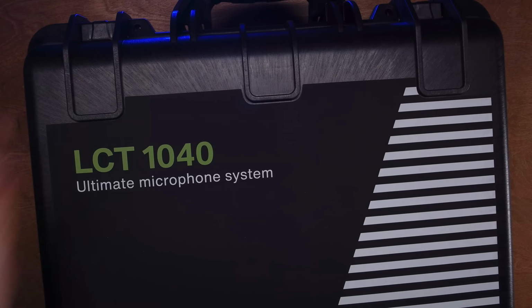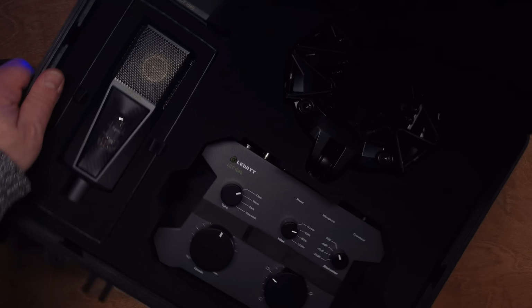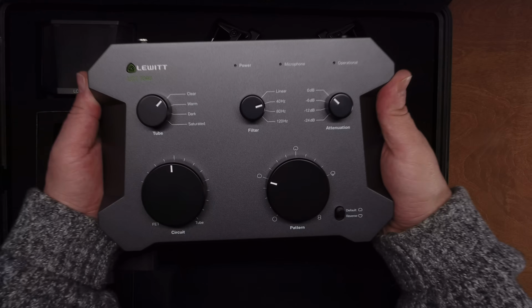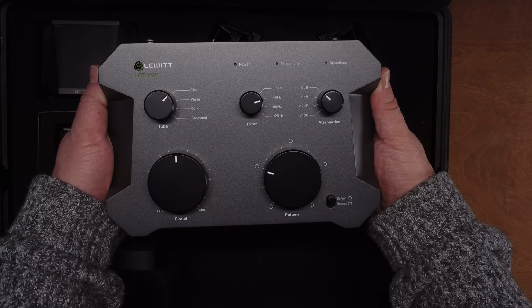Now, Lewitt loaned me this microphone to make this review. I'm not compensated to make the review, but they have no editorial input. They won't see this video before you do. They have no idea what I'm going to say. They don't know if I'm going to like it or not. I'm really going to walk you through, as far as I can, all of the features and functionality, show you everything that I know how to make the mic do. But in the end, it's got to go back, which kind of breaks my heart.